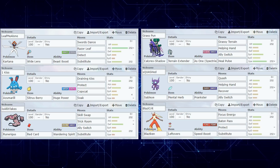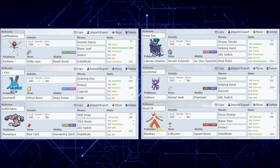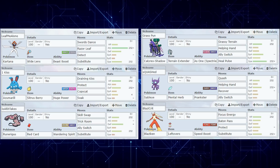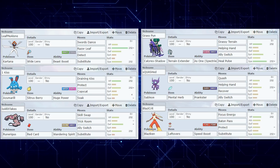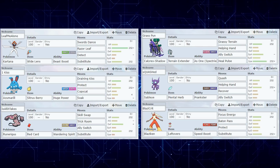That really, really helped against the Zacian there, putting any speedy opponents out of action there, and then I could attack them. We had the wide lens on the Kartana, so I wouldn't miss any moves. I know that's hard to believe with a 95% accuracy move, but you got to watch it. Sword Dance and Razor Leaf is really good. Razor Leaf also hits both Pokemon, so it's very, very nice. And we've also got Protect and Substitute there.